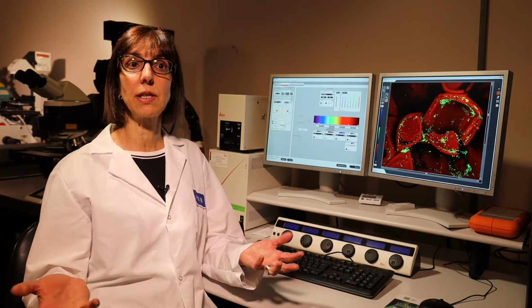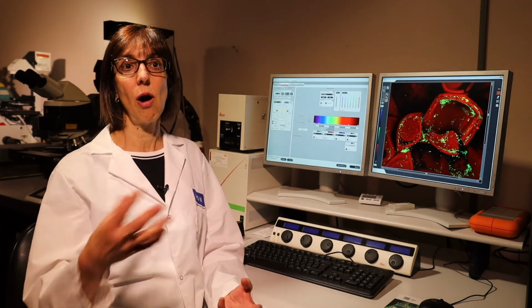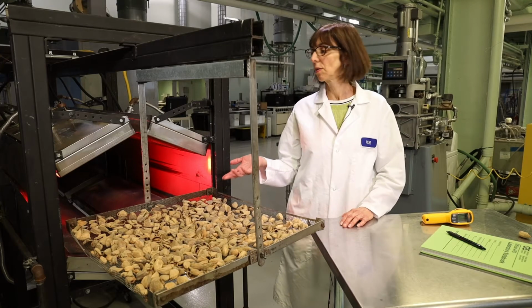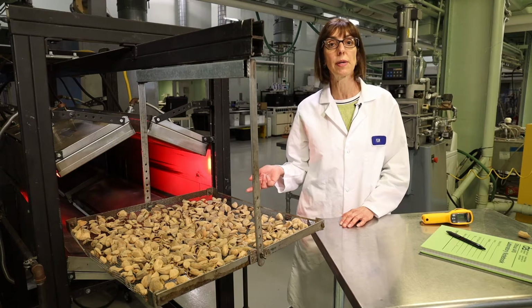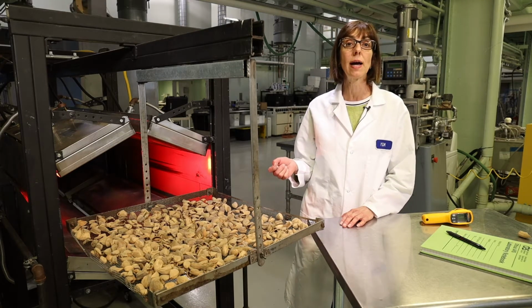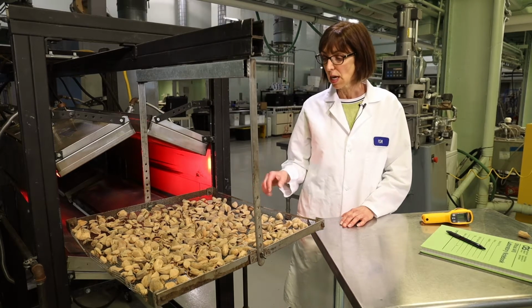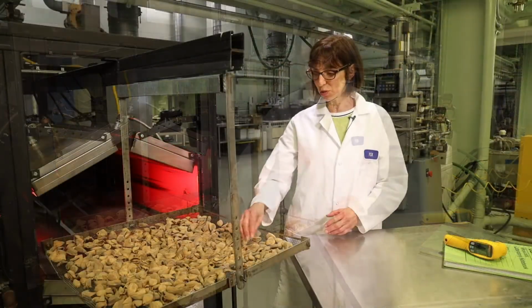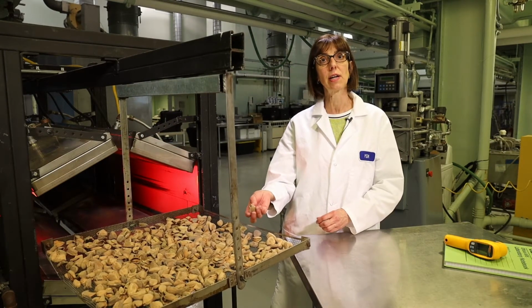What is really nice about the technology that we developed is that we can dry the almond fruit, and we can sanitize it at the same time and make it safer to eat. This is the infrared dryer that was developed by my collaborators, Dr. Tara McHugh and Dr. Zhongli Pan, in the Healthy Processed Food Research Unit here at the ARS. And on this tray, we have mature dried almond fruit as they would be harvested in California in the fall.